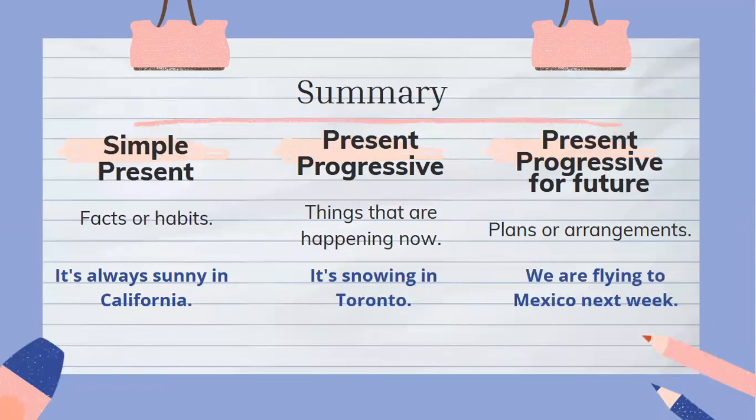So, in summary, simple present is for facts or habits. For example, it's always sunny in California. This is a fact. Present progressive is for things that are happening now. For example, it's snowing in Toronto right now, all right? Present progressive for future is for plans or arrangements. We are flying to Mexico next week, or maybe we are flying to Mexico when the pandemic is over, all right? Remember, plans or arrangements.